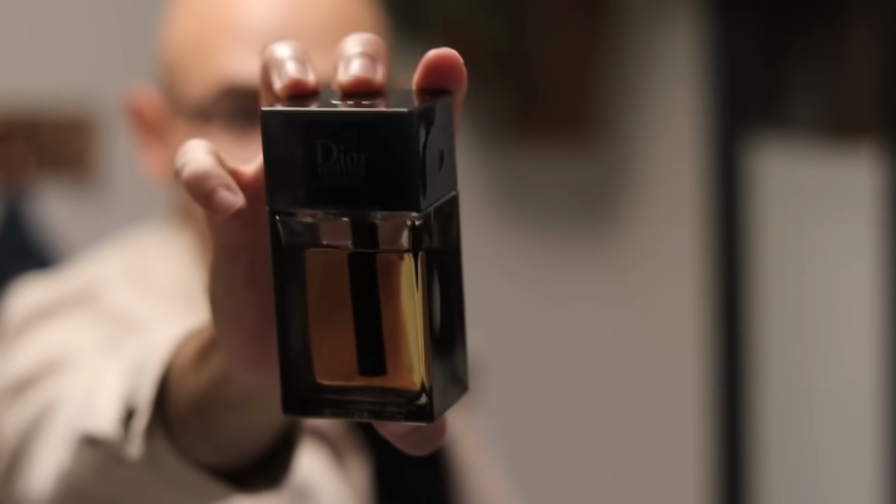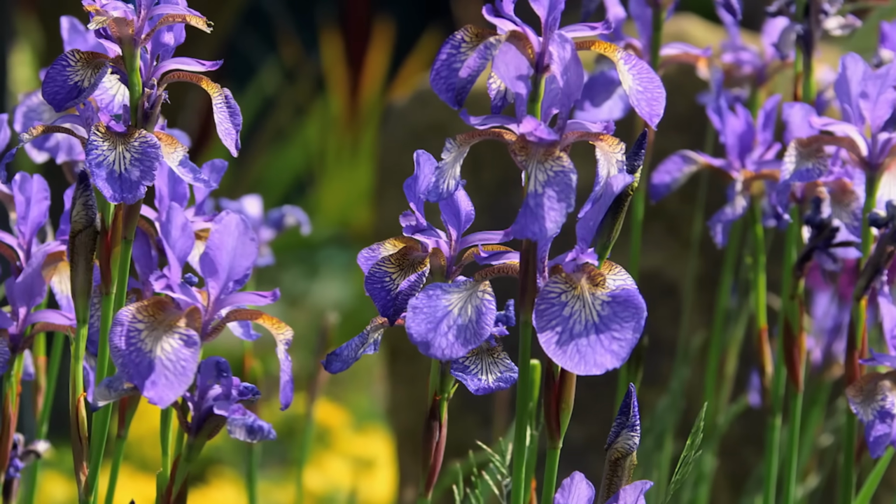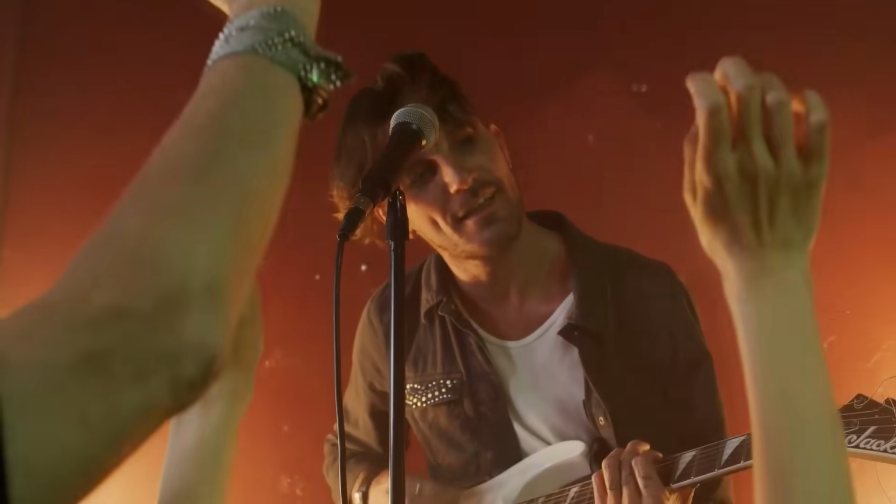And then there's this masterpiece, Dior Homme Intense. You do have to like Iris for this entire line in general. This smells very powdery. It's got a very chocolatey vibe as well. So think of a very handsome man who has a powdery chocolate aura around him.